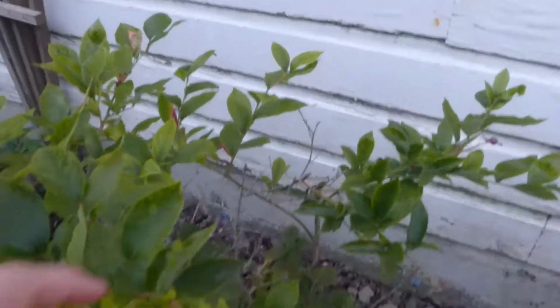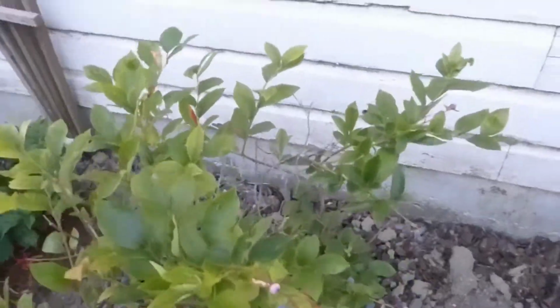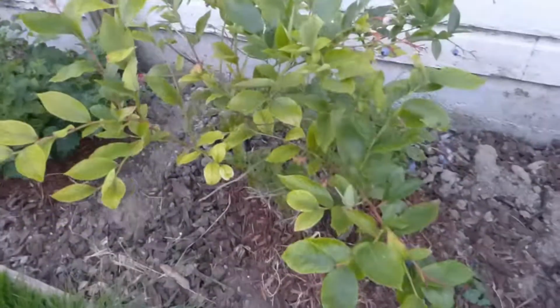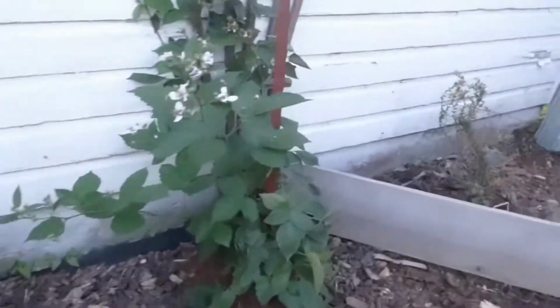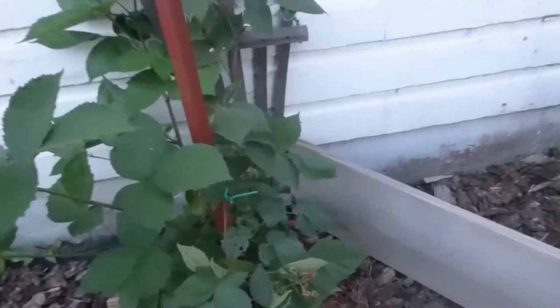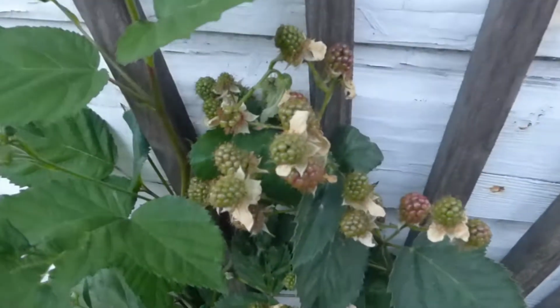Here is one of my blueberries transferred from my old place. It looks a little bare now because I picked all the ones that were good the other day. This is my other blueberry. This is my blackberry, and this was, again, one of the new plants. And it is just filled with berries. All kinds of berries coming in.